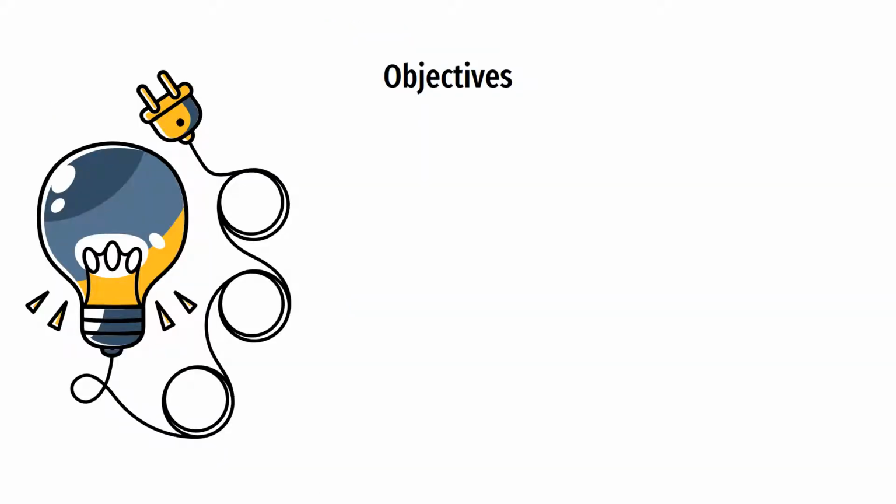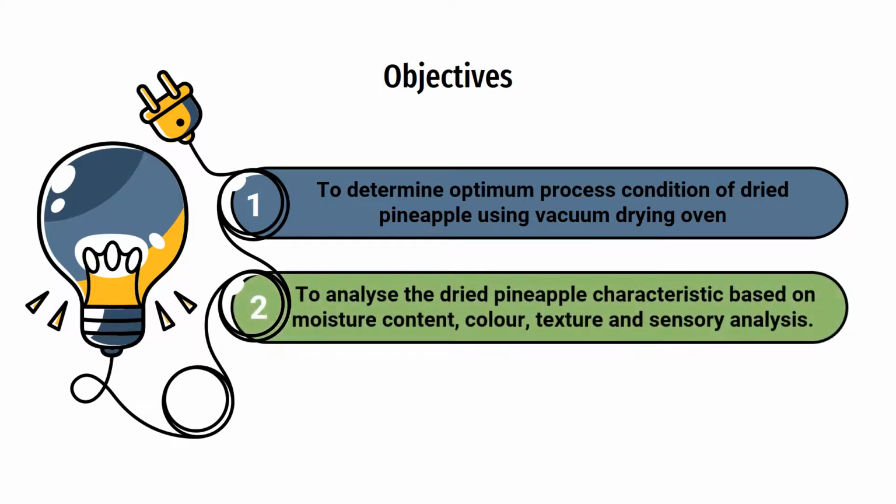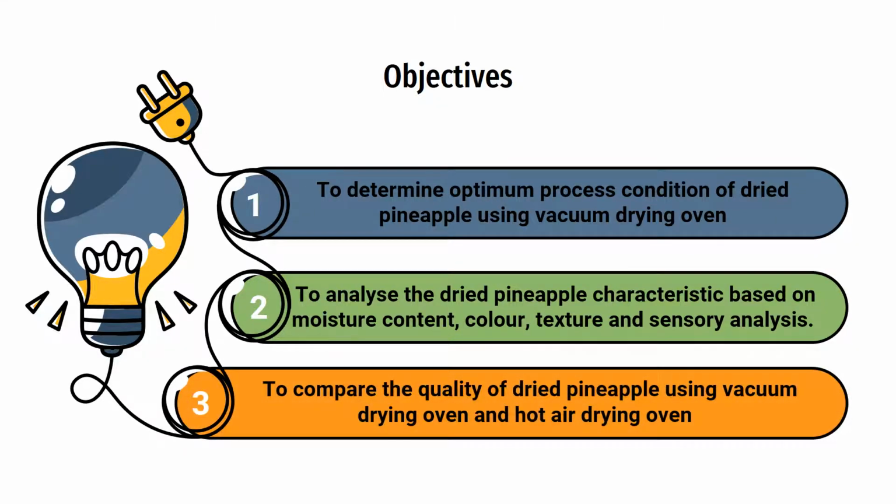So basically, there are three objectives of this experiment. The first one is to determine the optimum process condition of dry pineapple using vacuum drying oven, to analyze the dry pineapple characteristic based on the moisture content, color, texture, and sensory analysis. And the last one is to compare the quality of the dry pineapple using vacuum drying oven and hot air drying oven.